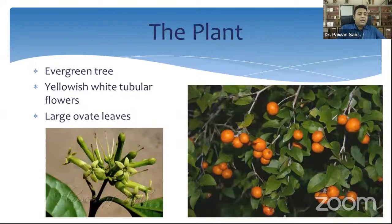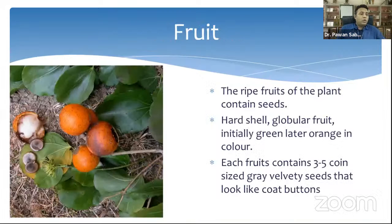This plant is an evergreen tree having yellowish white tubular flowers and large oval leaves. The ripe fruit of the plant contains seeds. This fruit has a hard shell, is globular, initially green, and later becomes orange in color. Each fruit contains 3 to 5 coin-sized gray velvety seeds that look like a coat button.